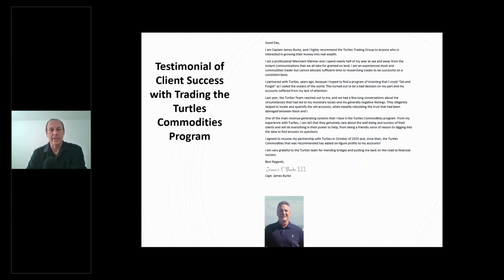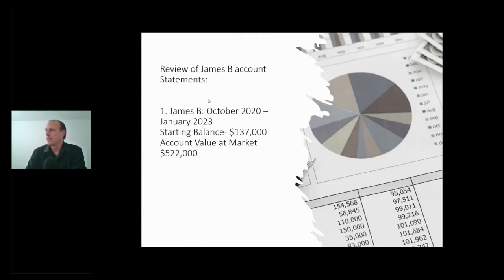Because he literally did not even look at his brokerage statements. He didn't even know where his accounts were. I had to help him recover his accounts. Anyway, he took some money out of that 200 something thousand that he had in there to pay some expenses, and we restarted his program in October of 2020. He restarted with 137,000, and his account value at market now is sitting at 522,000.